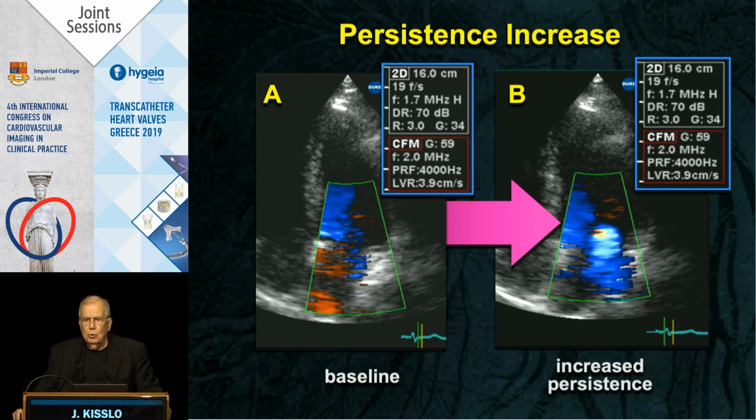Tons of things. Persistence. I'll bet you didn't know in your echo labs that your machines are defaulted to persistence. That means that one frame is added on top of another frame, added on top of another frame, which is going to make the jets look bigger. I encourage you to make sure persistence is turned off in all your echo machines. I see no reason for it in any cardiac exam.